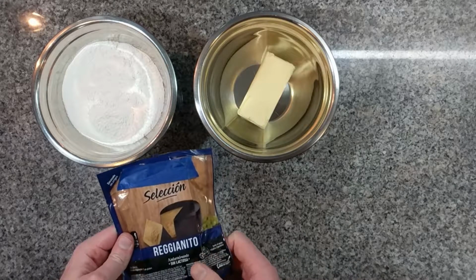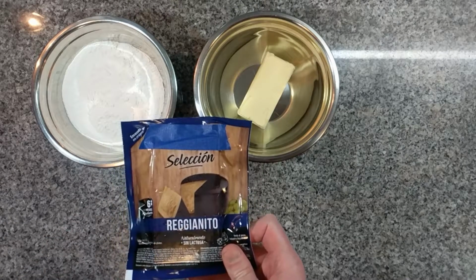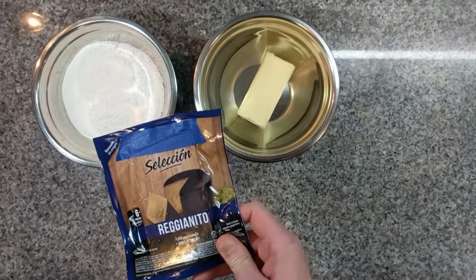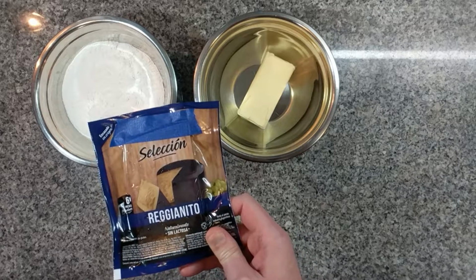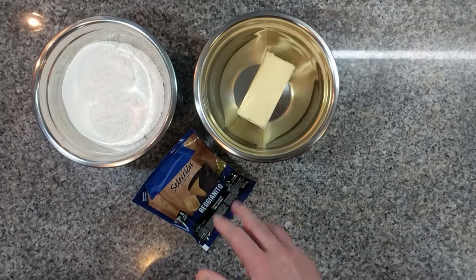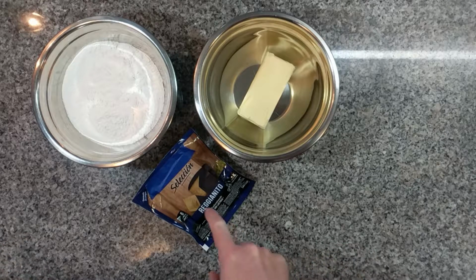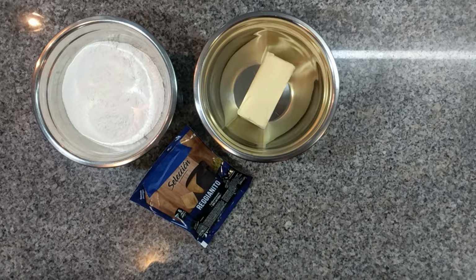Now here in Argentina, we've got this Reggianito. This is basically a Parmesano style cheese. It's a little bit different, but it's pretty much the same thing. Purists will bitch at me for saying that, but it's pretty much the same thing. Now I'm going to want about 170 grams of that.